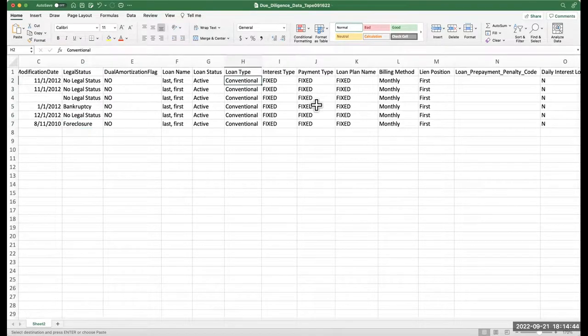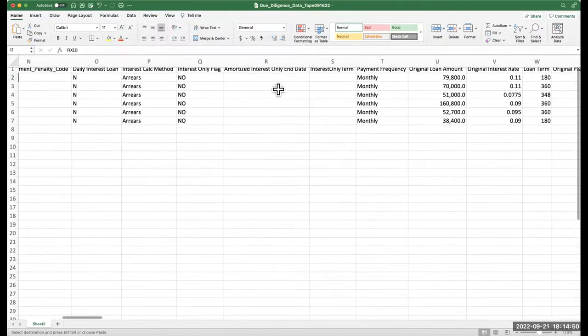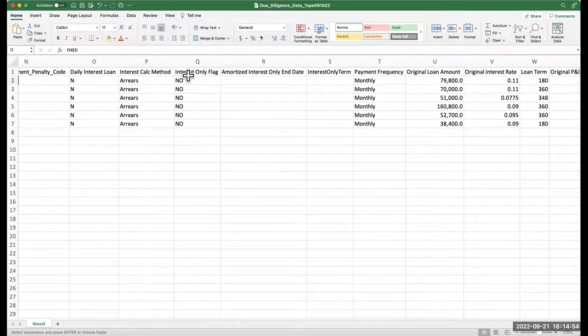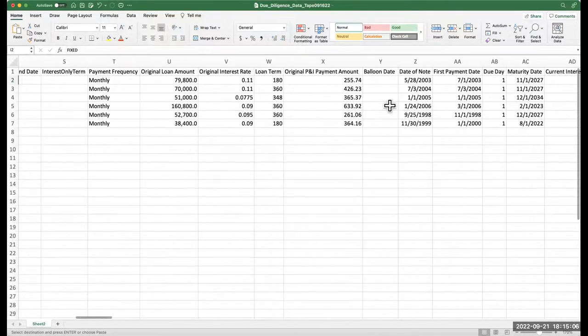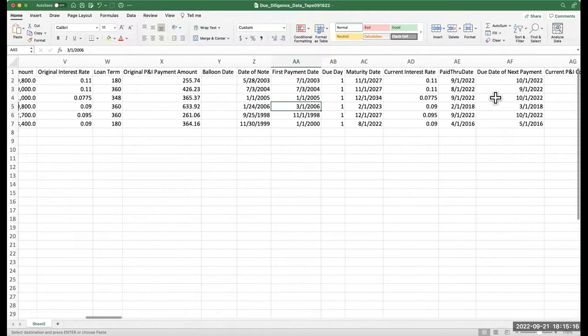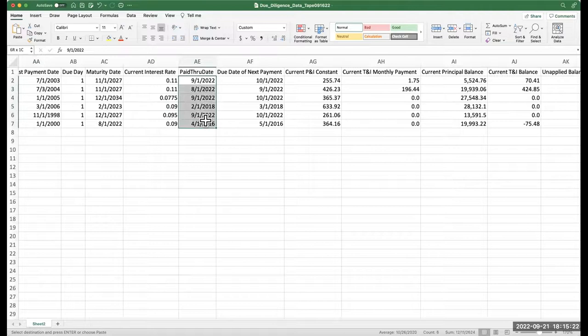It'll tell you things. It'll tell you conventional or HELOC, that kind of thing. It'll tell you if it's fixed or variable, all that kind of thing. You go on and on and on. Is it in an interest only status, some sort of modification? We've got an original loan amount, an original interest rate, the loan term, the original principal and interest, if there's a balloon, when the original note was written, the maturity date, paid through date. Pay attention to this. This tells you if there's arrears. This one has arrears. This one's got 4 years, 4.5 years of back payments.